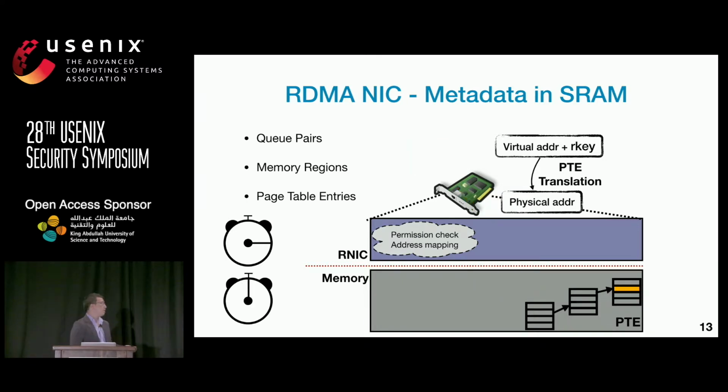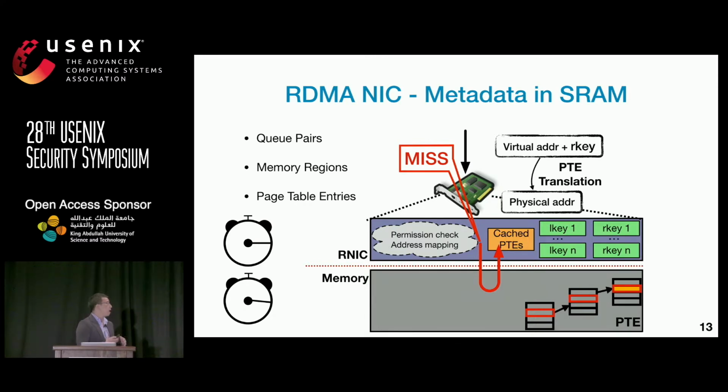So let us look at another example. When a request comes in, it finds a miss. So all the metadata are not inside the RDMA NIC cache. Therefore, it needs to fetch from the host machine to get the PTE and other metadata. So you get it one by one, and this part creates a little bit slower. After all the metadata is fetched back to the RDMA NIC, it can finally access the memory. So these parts create the timing difference. This is the side channel we discovered.